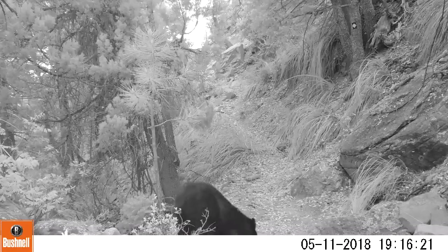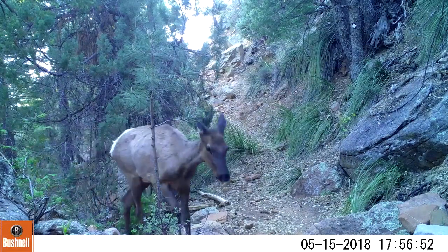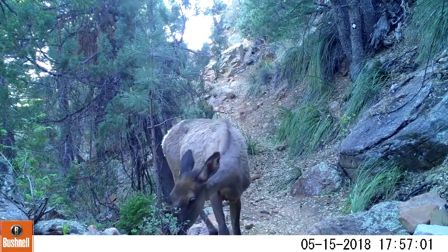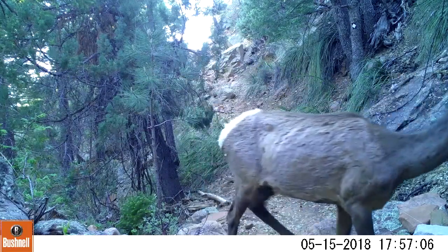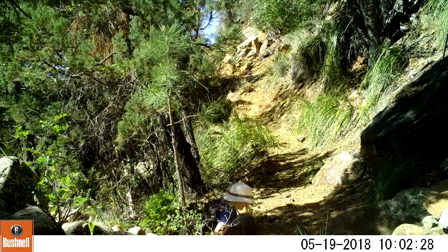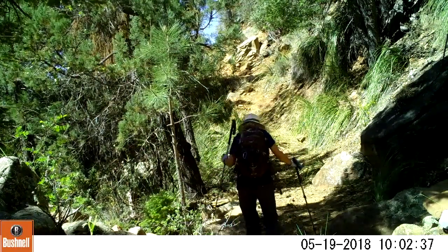Here we have a gray fox and of course another bear. Looks almost like that mama bear, but can't tell really. So here's another elk coming into feed in this location. Always have to decide whether that camera is too high or too low. Obviously, here's another bear, a couple bears. Here's a hiker that fell down that I caught falling down. It's not funny, but it's interesting to see that. But she was okay.